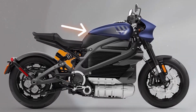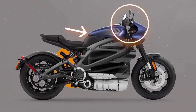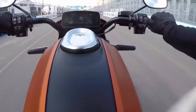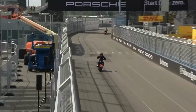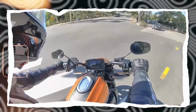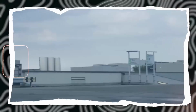However, despite its high-tech specs and smooth handling, the Livewire faced a fundamental issue. It did not feel like a Harley. One major drawback was the lack of the iconic V-twin rumble. Instead, the Livewire emitted a futuristic whirring sound that lacked the raw, mechanical soul Harley fans cherished. This silent operation left many loyal enthusiasts feeling disconnected, as the absence of the signature engine growl made the bike feel almost alien.